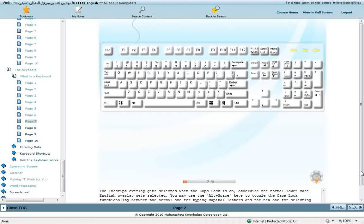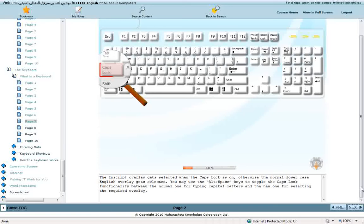The Inscript overlay gets selected when the caps lock is on. Otherwise, the normal lowercase English overlay gets selected. You may use the Alt plus Space keys to toggle the caps lock functionality between the normal one for typing capital letters and the new one for selecting the required overlay.